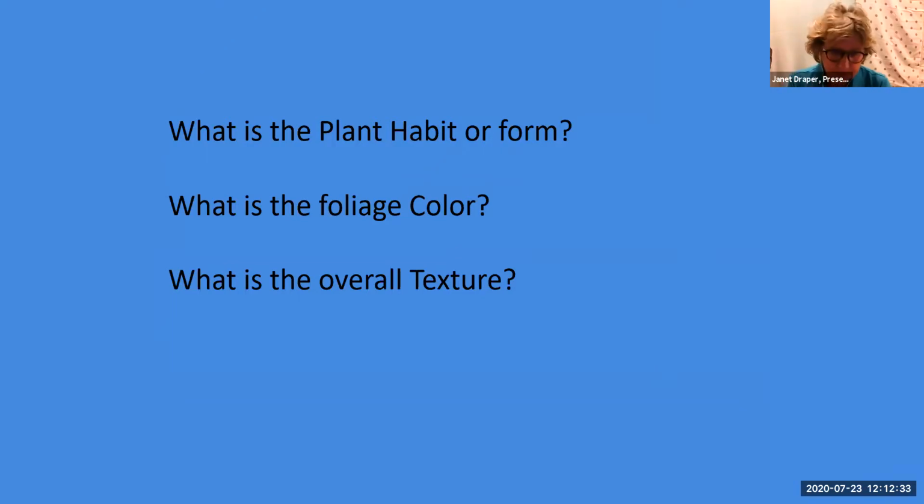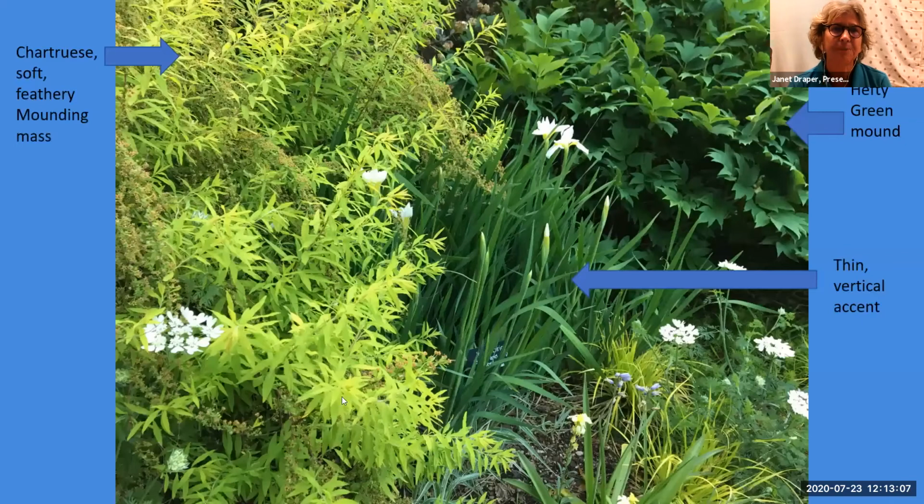When I'm looking at plants for a new garden bed, I've already decided who wants to grow there. So that's the plant knowledge. I've looked into the sun, the soil, the water, all of that. So I've gathered my potential plants to go in that bed. So I'm looking at their habits and their forms, and what's the foliage color of that plant, and what's the overall texture. And here are some examples.